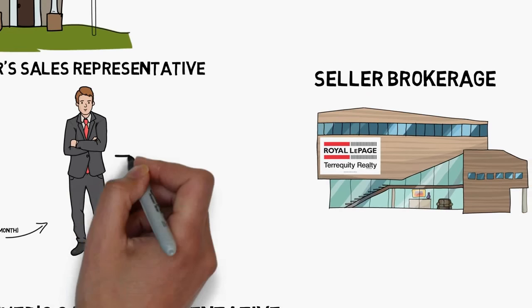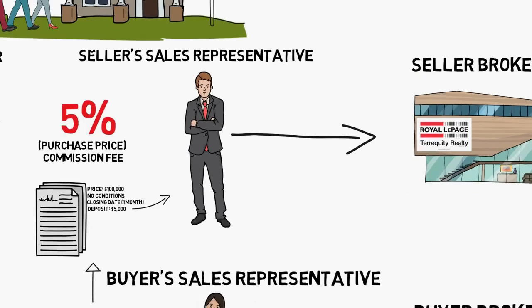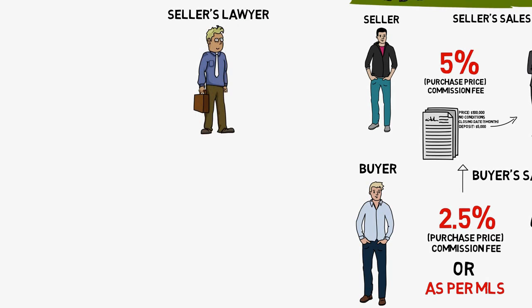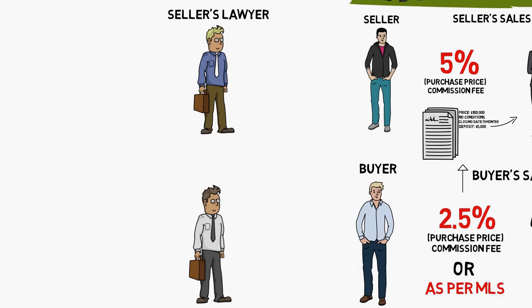The seller's sales rep now takes the deposit and hands it to his brokerage to be kept in the trust account. Usually, the day after the offer is signed, the seller and buyer will contact the lawyer if they haven't already done so. From this point on, the lawyers pretty much take care of everything up to the closing date.